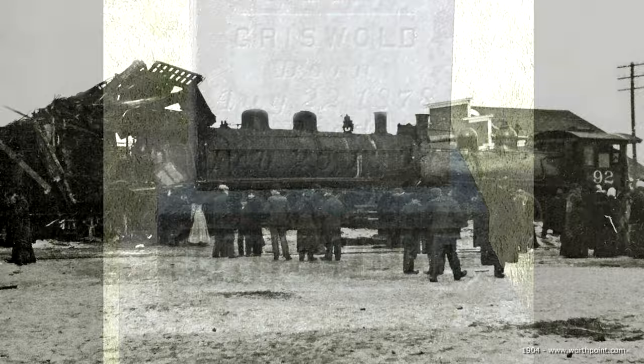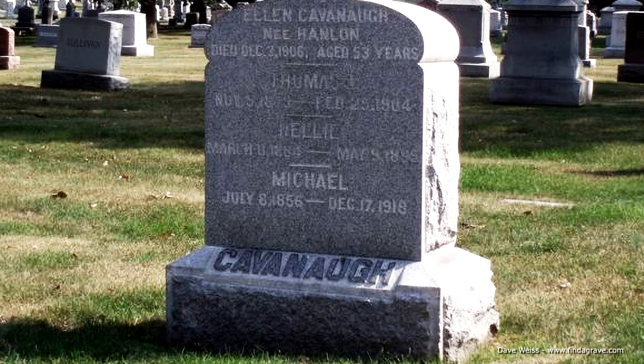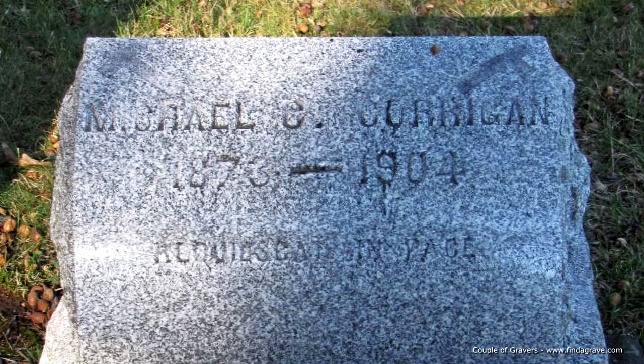Killed were fireman George W. Griswold, age 25, stockman Albert R. Thomas, age 22, stockman James W. Rhino, age 47, stockman Thomas Cavanaugh, age 24, stockman Herbert L. Fuchs, age 28, and passenger Michael C. Corrigan, age 31.